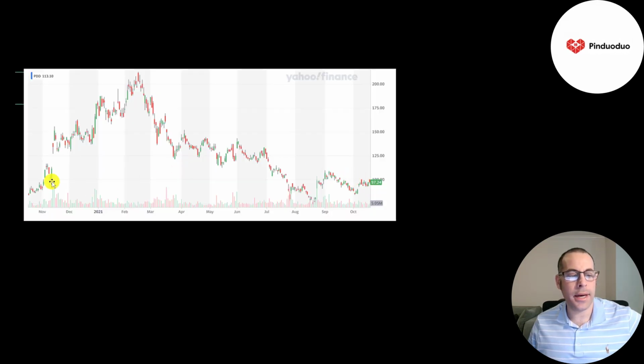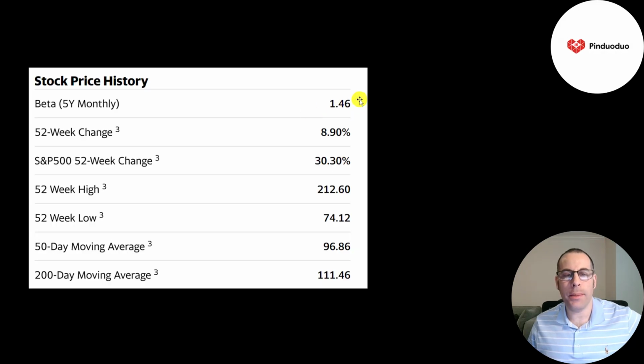In the past year, the stock is flat. It's trading pretty much the same place it was trading at 1 year ago. But the stock price got way up to over $200 a share. Like most Chinese stocks, there was a huge sell-off, so the stock price came way down. It fell below $80 at one point. Their beta is 1.46, so the stock moves about 1.5 times the market. It's a little volatile. It's gone up 9% in the past 52 weeks, while the S&P is up 30%. The 52-week low was 74, the high is 212. The stock is trading at its 50-day, but well below its 200-day moving average.